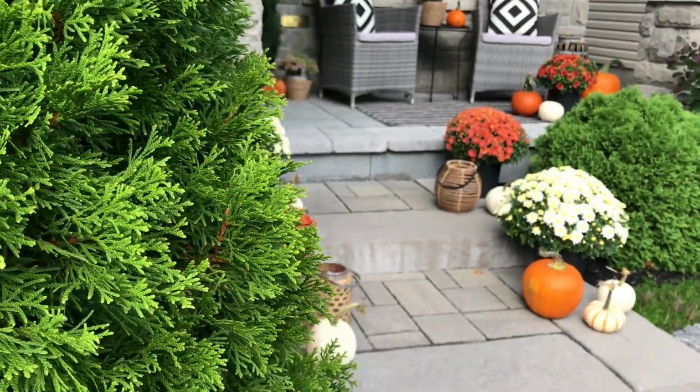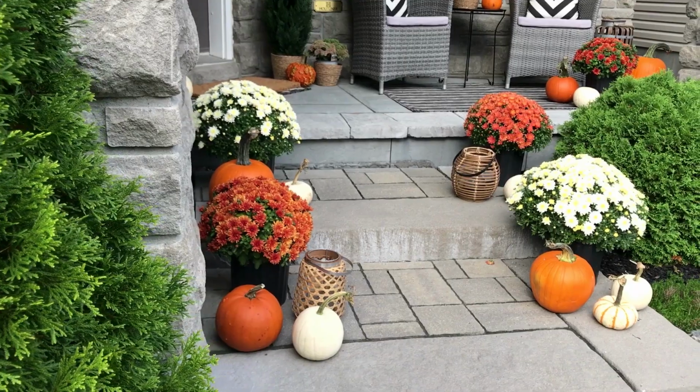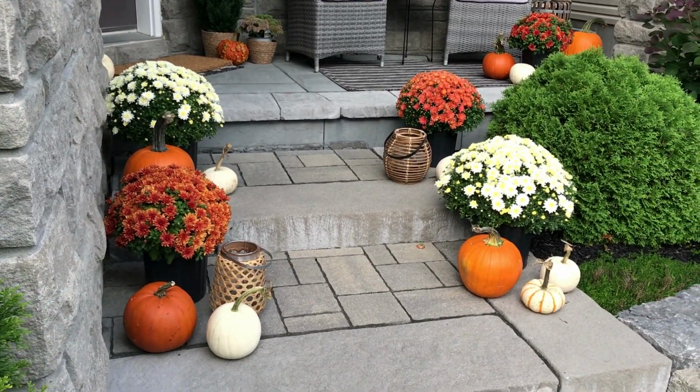And now here is the final reveal of our fall front porch and steps transformation.